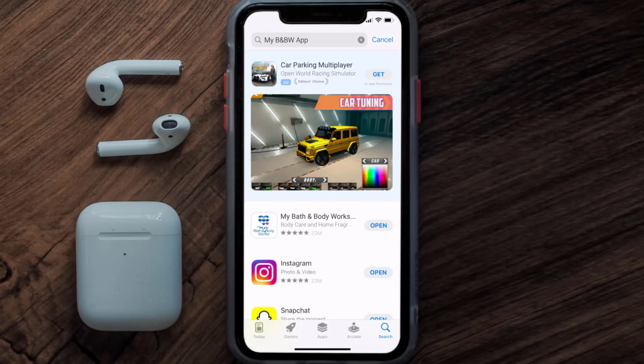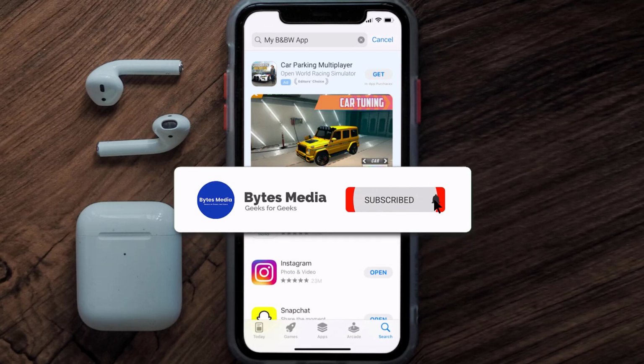Well, that's how you fix Bath and Body Works app error message, "Oops, something went wrong."